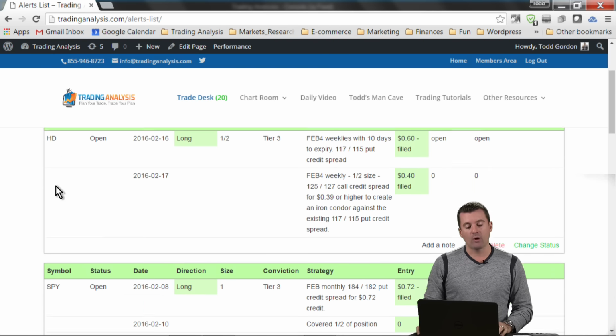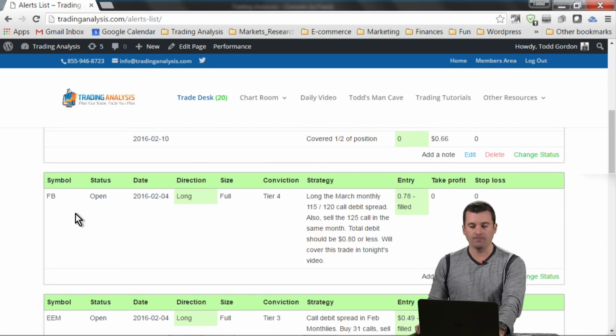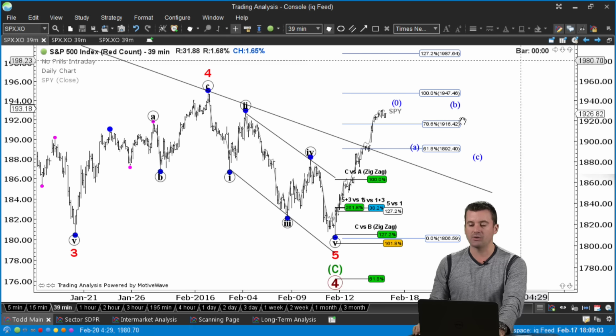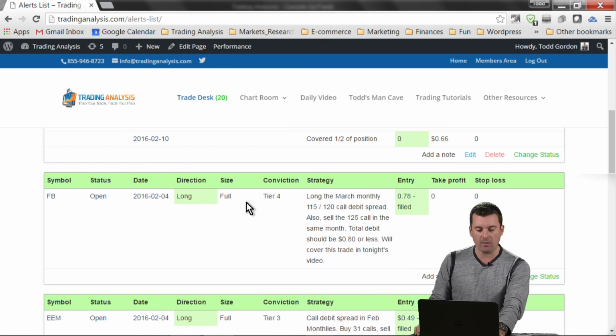SPY. We have Home Depot. There's another SPY there, Facebook. So we're pretty well loaded on the long side here. And actually, we made some fun moves that I want to talk to you about, which is we sold some upside call credit spreads. We have a lot of put credit spreads below, and we initiated that one.